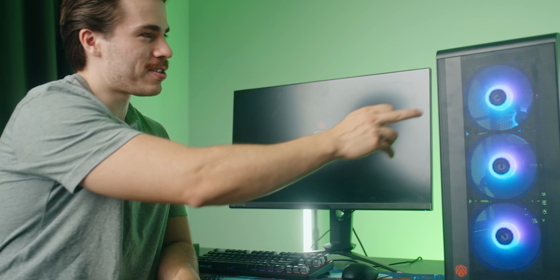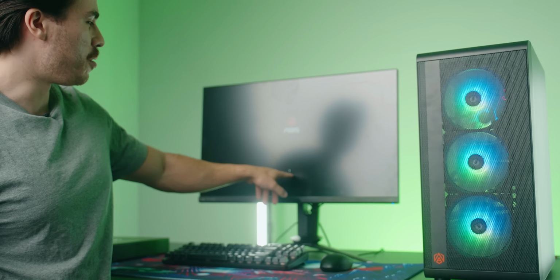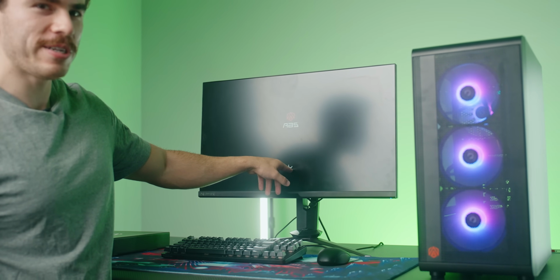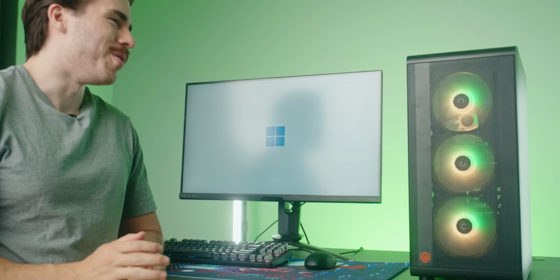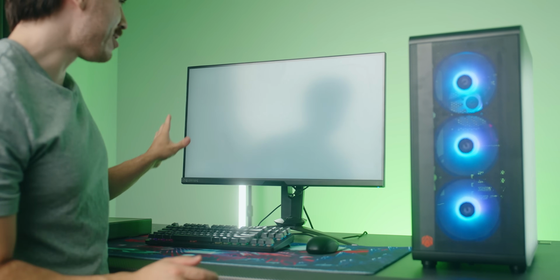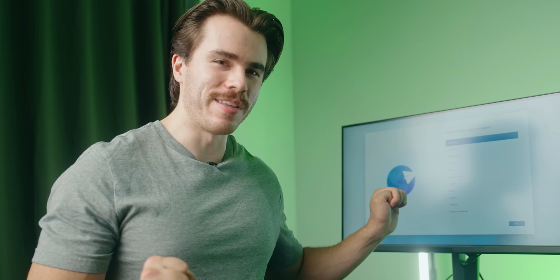Now this should work. As you can see right here, we've got our 3 front ARGB fans. There is the little Microsoft Windows spinny circle thing. That turned on quick and it went straight here to the BIOS menu screen. Let's see if it goes to Windows. Ooh, okay. Well done, ABS. This has brought me right to the Windows home screen. I'm gonna go ahead and set up this PC and move on to the next step.